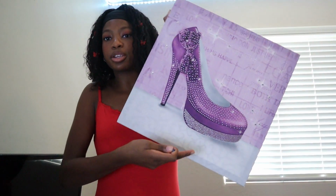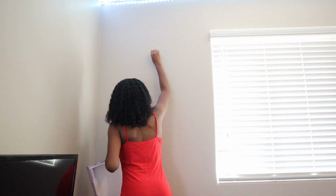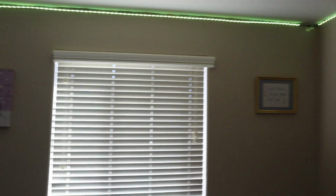Okay, and next I have this purple heel picture that I've had for years, but I took it out of my old room because it wasn't really matching the vibe. But since my room is mainly purple, this would be perfect. And I'm gonna put it on the other side of my window, just like that. Ooh. That's what they look like on both sides of the window. Sorry guys, I know the lighting is so bad.